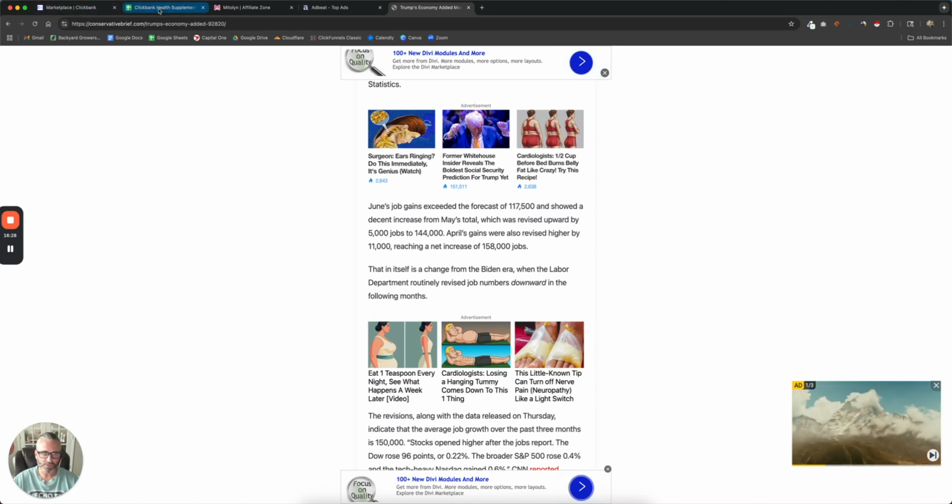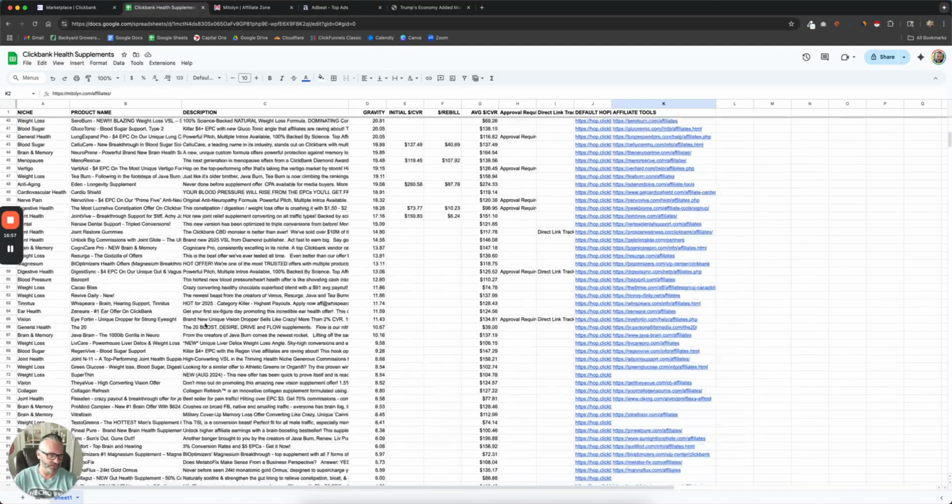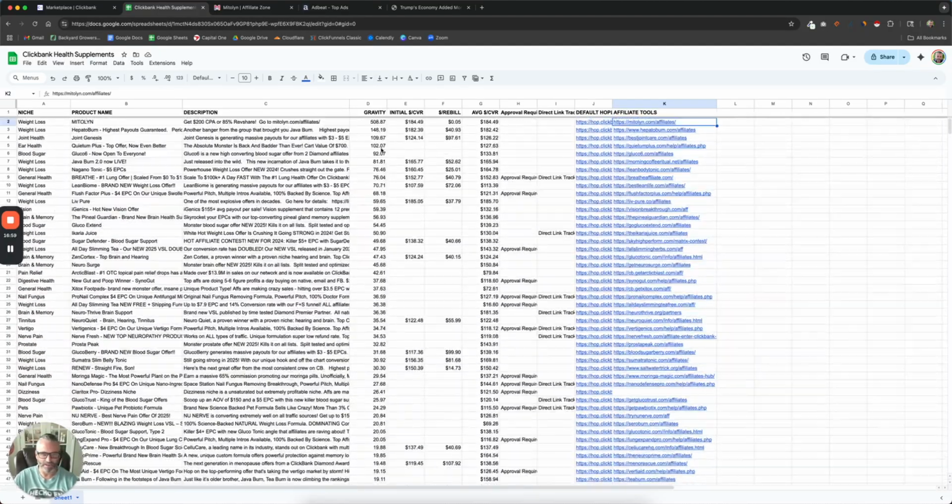So, yeah. Anyway, again, I've got this ClickBank health supplement spreadsheet in here. That way you can see literally every single one that is inside the marketplace. At least, ClickBank doesn't really give them a name, but there are kind of hidden offers that the vendors really don't want displayed in the marketplace. So those aren't listed here, but everything else is, like 160 something like that.